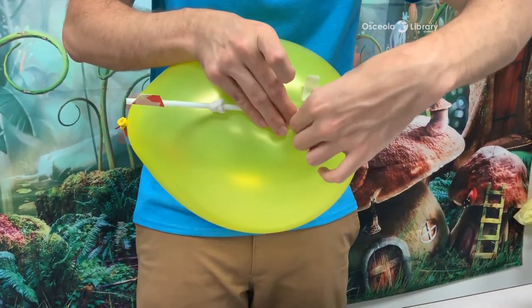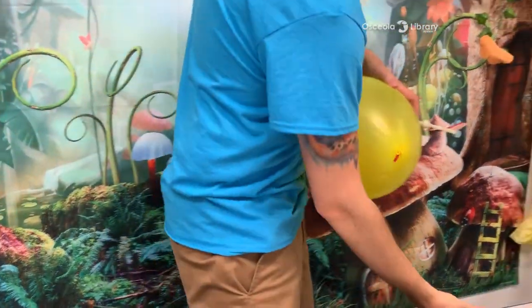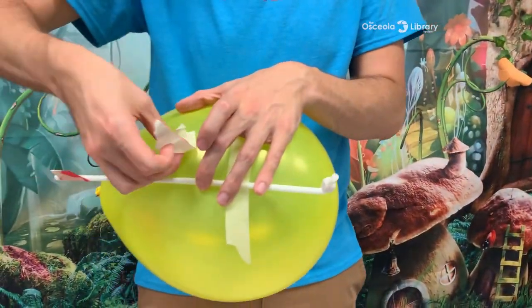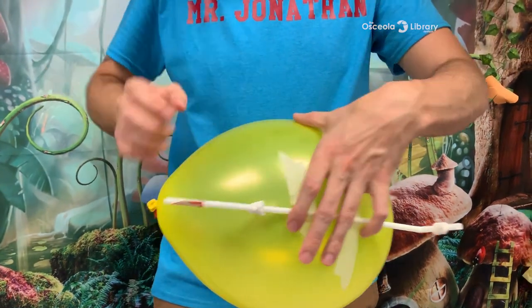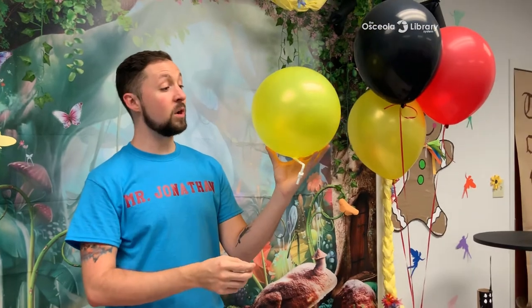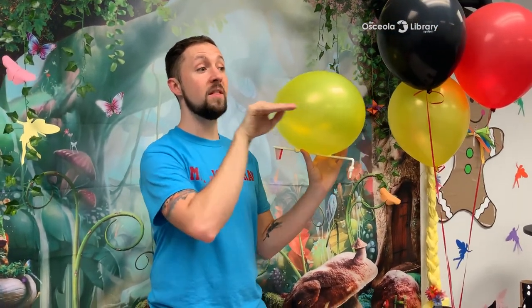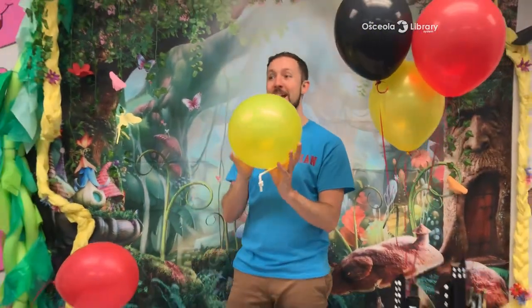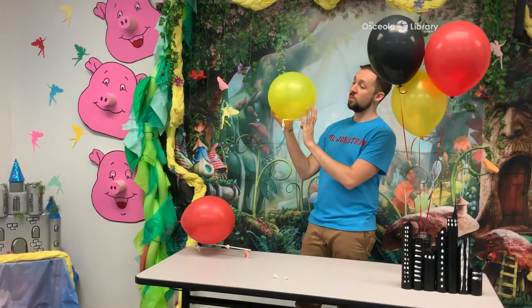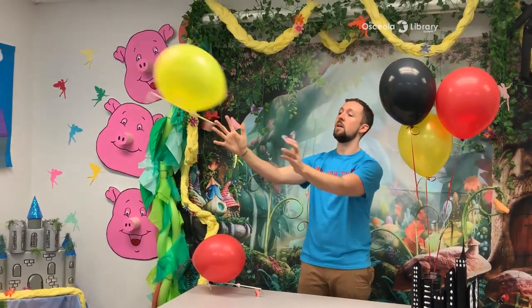So here we go. Tape number one, and then one more. Tape number two. So now I have my airship. And what we're gonna do is we're going to see if we can get it to go directly straight as if it's on an across the ocean journey. You guys ready? I'll go this way. Here we go. We'll test this one and then we'll test our other airship and see how we did.